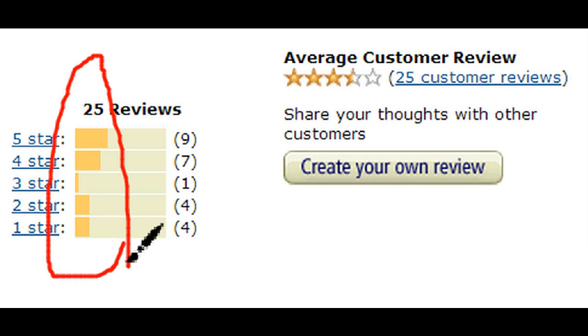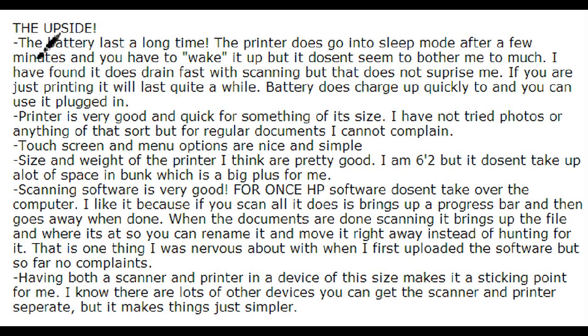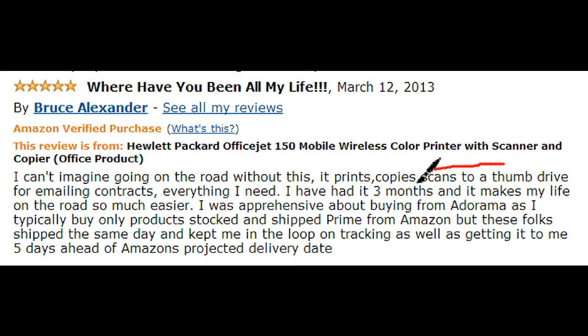Reviews are pretty mixed with this printer. Not sure we would recommend it, but people who do recommend it say so because the battery has a long life and scanning is really fast, easy, and it doesn't dominate your computer with ridiculous software. Most reviewers who liked it are those who need it for on the go and say that it's a dream because it's lightweight and the Bluetooth capabilities are a huge plus.